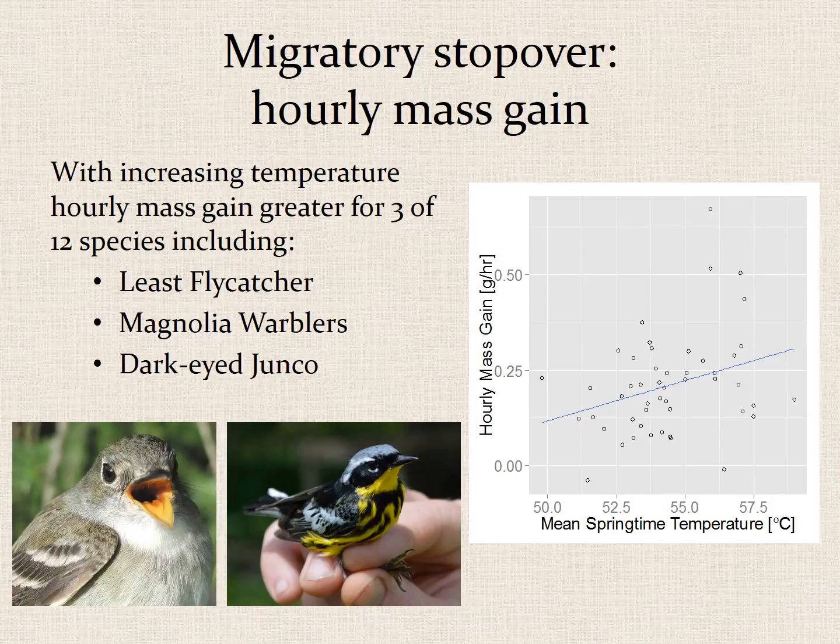Next up, I was looking at hourly masking. Ricky Dunn, who's here, used this to look at sort of a measure of refueling performance at the various stations that Long Point has. And I wanted to apply this same idea both temporally and with temperature. And the way you do this is you simply look at how heavy a bird weighs at what time of day it was caught. So birds are hyperphagic during migration. They're trying to fill as quickly as possible. You can actually see them gaining mass throughout the day.